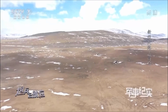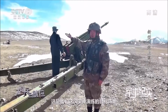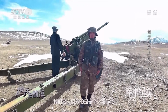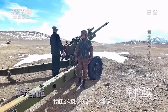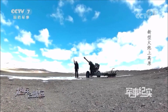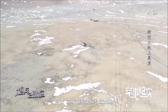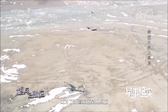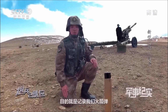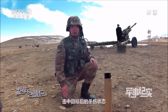Today we will have a live ammunition exercise on the Tibetan Plateau. At the target field, we simulated an artillery position. This is a 122 mm howitzer. The 6 retired towed artillery guns were placed in positions as targets. We installed an action camera to record the killing state of our rocket after hitting the target.